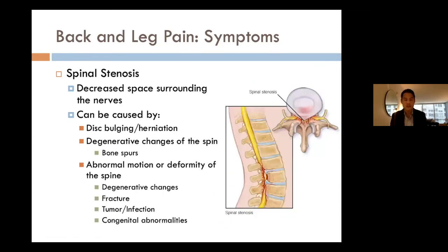Another common definition or common term that you hear is spinal stenosis. Spinal stenosis is a very broad word that just indicates decreased space surrounding your nerves. This can be caused by either disc bulging or disc herniations, degenerative changes of the spine that can end up leading to bone spurs or abnormal alignment of the spine, and then abnormal motion or deformity of the spine caused by degenerative issues, fractures, tumor infection, or congenital abnormalities. So when you have spinal stenosis, a compression of the nerves, because those nerves are responsible for your sensation and your strength in your legs, you will typically have symptoms that go down specific distributions or areas of your legs.